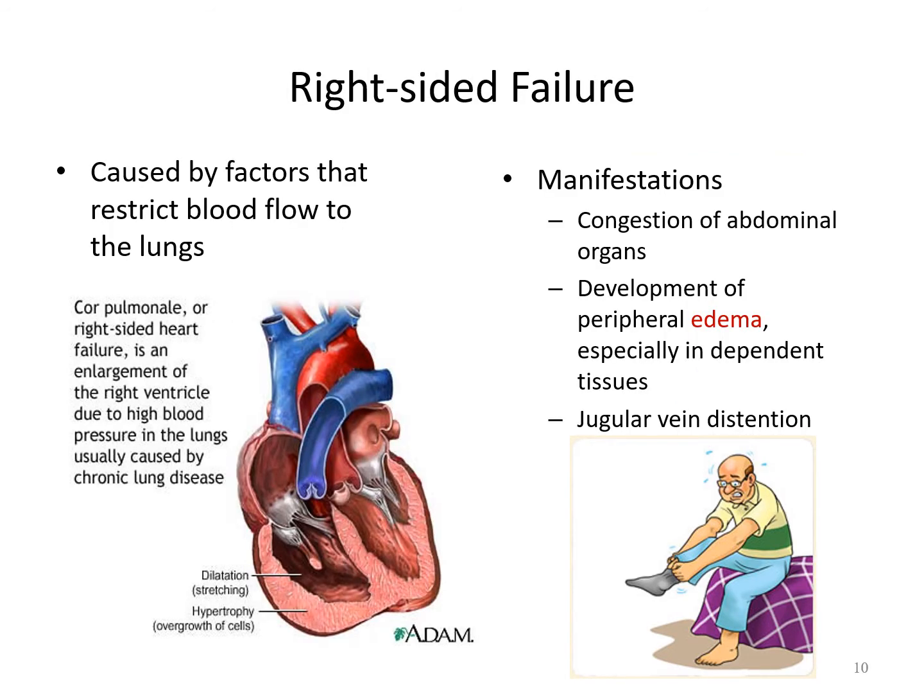So let's talk about what causes right-sided heart failure. It's caused by factors that restrict blood flow to the lungs. Another name for right-sided heart failure is cor pulmonale. Okay, it's the same thing. They use the terms interchangeably. It is an enlargement of the right ventricle, and that is due to high blood pressure in the lungs.